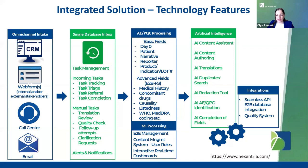Also, artificial intelligence supports translations, duplicate search, automated reduction of sensitive information, and adverse event identification, of course, which can facilitate the process for adverse events management and product quality complaints. And all this can be seamlessly integrated with APIs, with databases, safety databases, and quality systems.